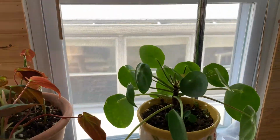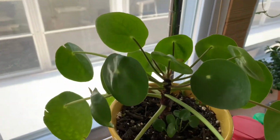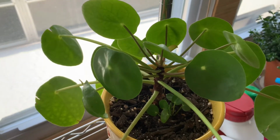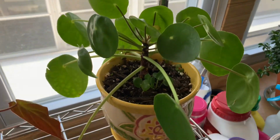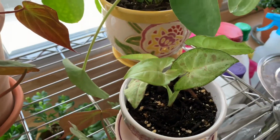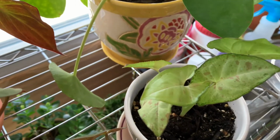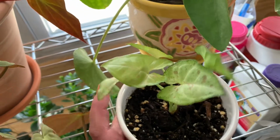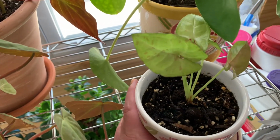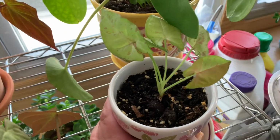Back here is my Pilea Peperomioides. Cute little thing. Here is my Confetti Syngonium. I got this one also not long ago as a little plug. You can see little splotches of the darker colored pink.